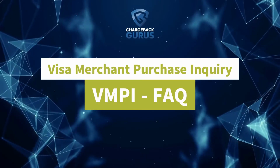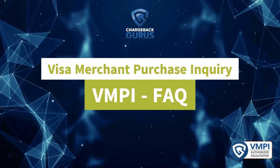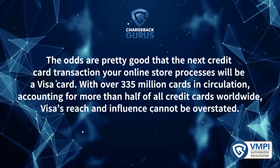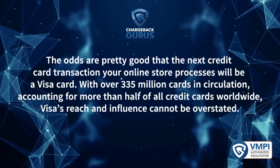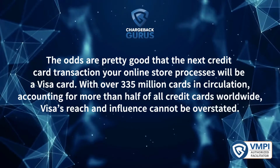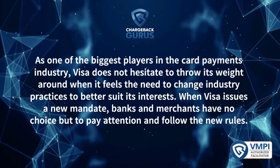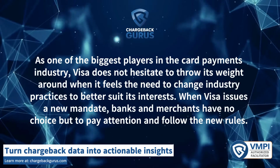Visa Merchant Purchase Inquiry, VMPI, Frequently Asked Questions. The odds are pretty good that the next credit card transaction your online store processes will be a Visa card. With over 335 million cards in circulation, accounting for more than half of all credit cards worldwide, Visa's reach and influence cannot be overstated. As one of the biggest players in the card payments industry, Visa does not hesitate to throw its weight around when it feels the need to change industry practices to better suit its interests.